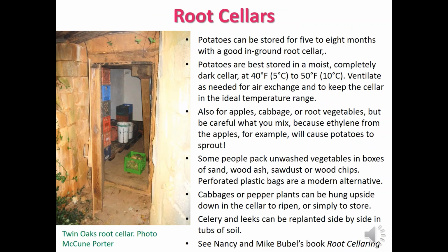Here's a photo of the open doorway of our root cellar. You can store potatoes for 5 to 8 months with a good in-ground root cellar. As I already said, 40 to 50 Fahrenheit. You will need to ventilate to get some air exchange and to keep the cellar in the ideal temperature range. So have a minimum thermometer in there and use it. You can use root cellars for other root vegetables or for apples or cabbages, but you need to be careful what you mix because of ethylene. I'm going to tell you about that later.